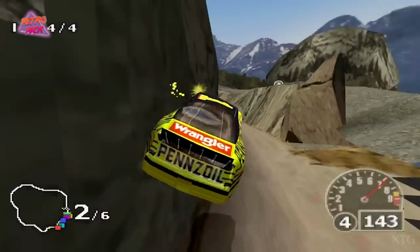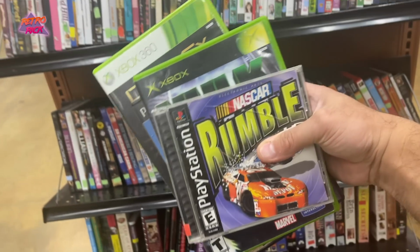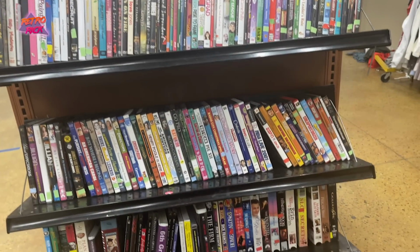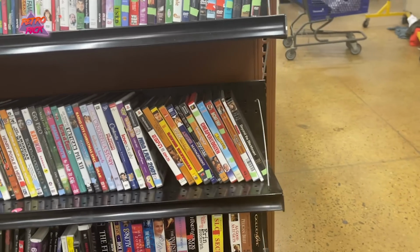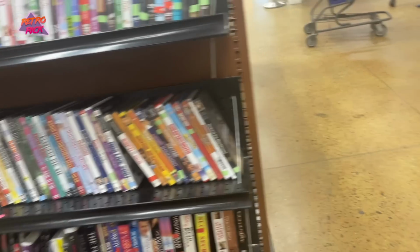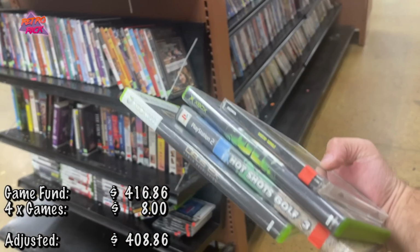And so again, all these are $2 each. $8 for these 4 games is pretty good. I think that's all I saw. I mean, there's a couple of sports games kind of just interwoven in some of these DVDs, but that is about it. So $8 for all these is a pretty good pickup.